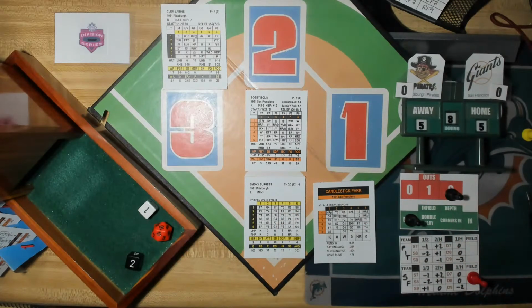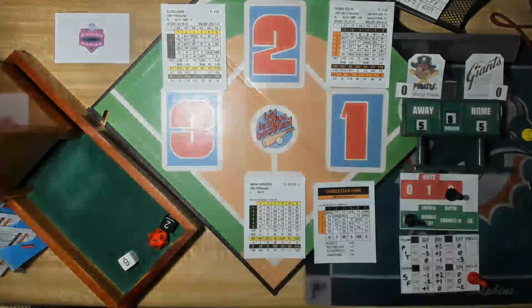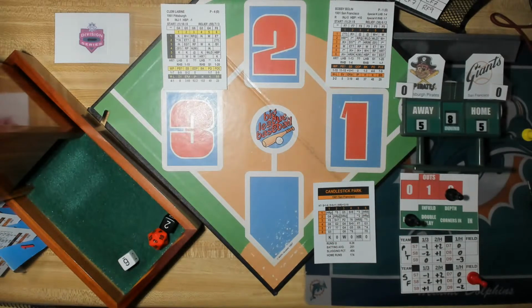And now 2 outs, and here comes Burgess. Burgess 2 for 3, a single and a bomb. Bolin will go ahead and make the pitch. Bolin 6-6, error on a grounder. Burgess 2-6, and that's a fly to center. Mays will get to it, and he will put it away and retire the side. Nice job by Bolin. As he gets it done, we will go to the bottom of the 8th with the game tied at 5.